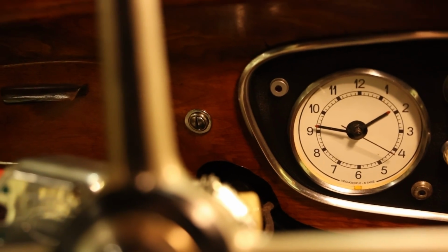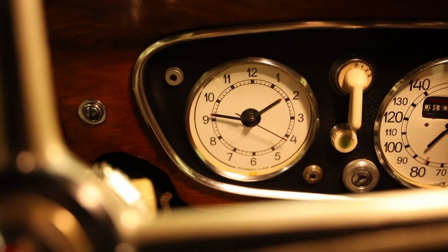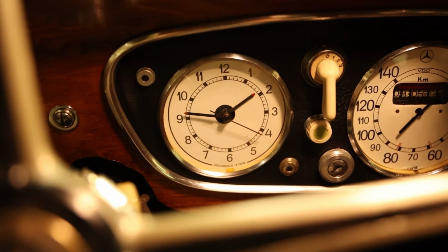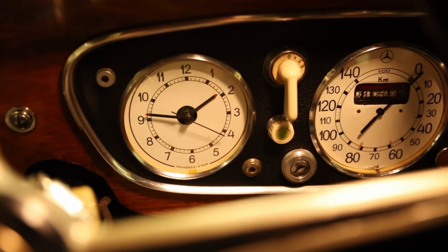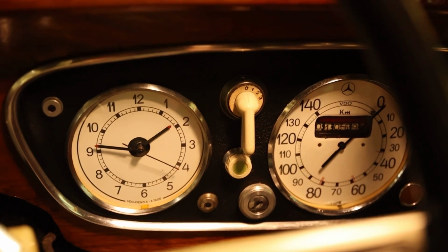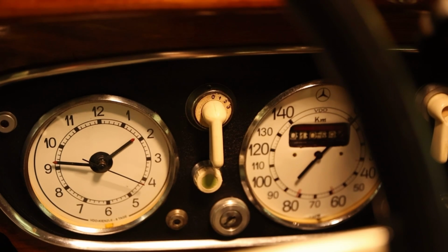On to the button switches and knobs, starting on the left and moving right. Clock. The rest of these will be up to your interpretation. I couldn't find a schematic or a button layout, so I'm just going to let the camera pan over slowly and just take it all in for what it is.